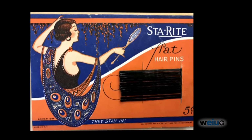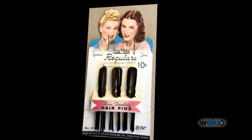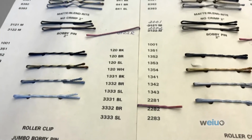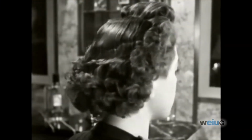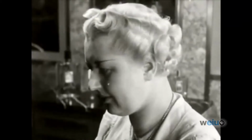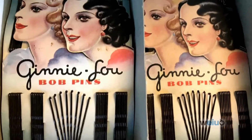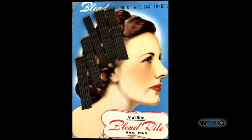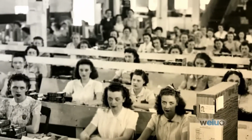Wire was becoming more readily available, and it was something that they could work with. So they had several different types and designs of hairpins, different sizes. And then in the 30s, bobbed hair curls, it was a different way to put curls in girls' hair. So in the 30s, there was the development of bobby pins and manufacturing of bobby pins, and Sta-Rite moved right into the bobby pin manufacturing. And we're still making bobby pins and hairpins today.